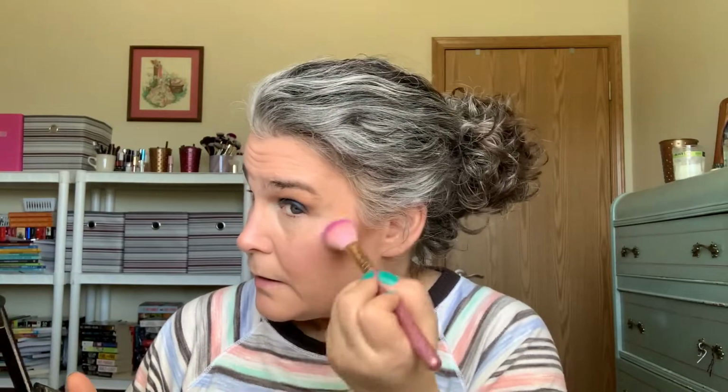I'm going to go back in with the highlighter, but I'm going to use a different brush this time, and I'm going to tap between this shade here and this shade here, just to see if I can build it up. So may not be able to without it getting dusty.